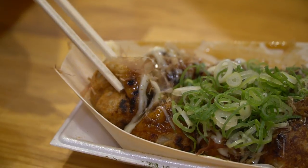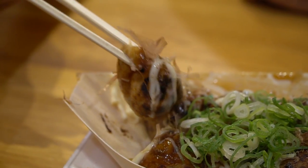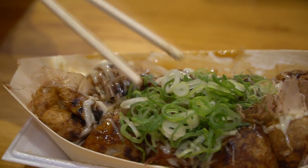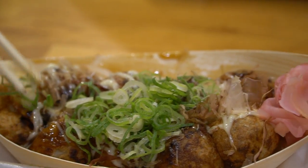You can see it's almost just like a little bag because it's barely cooked on the inside, just crispy on the outside, but then the whole inside is like liquid and there's a chunk of octopus. So let's try one of these out. I hope I don't burn myself. So the batter, as I mentioned, is very undercooked on the inside. It's still really creamy, and there's a nice firm chunk of sort of chewy octopus on the inside.